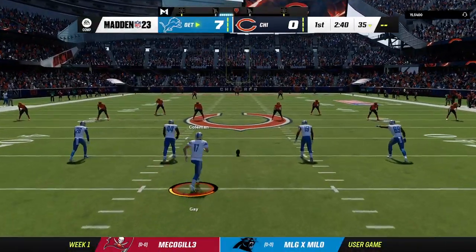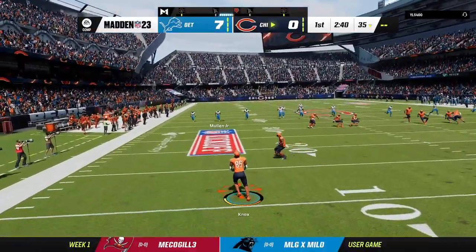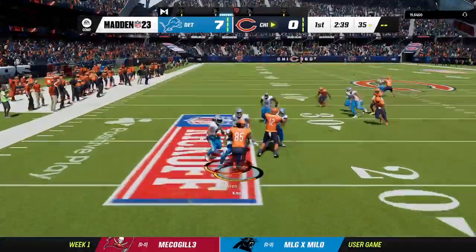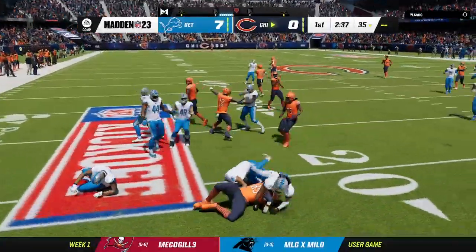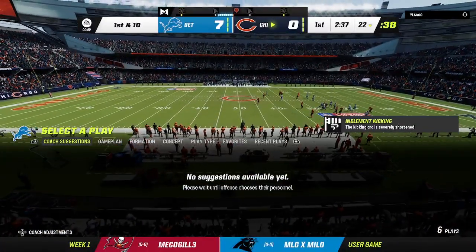After the touchdown, it's Gay to kick this one away. Taken from about the 12, and beyond the 20, but not by much. In fact, just a yard past there to the 21.